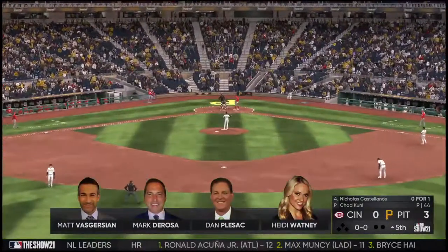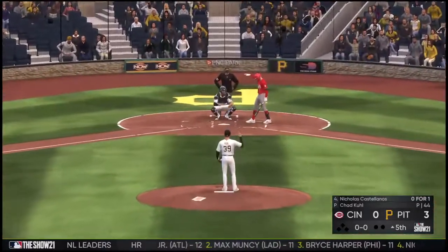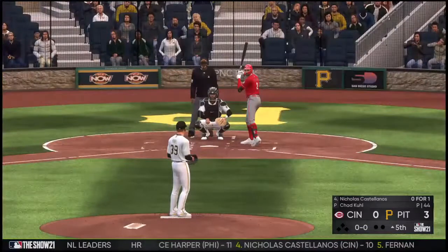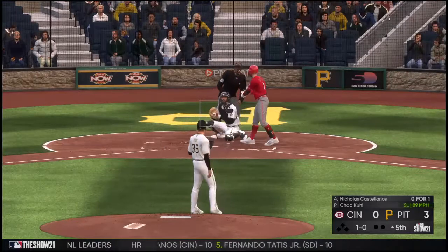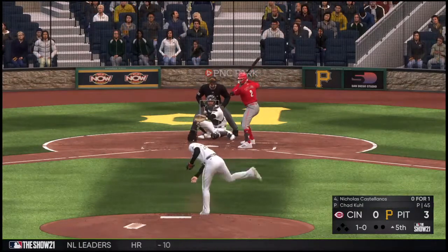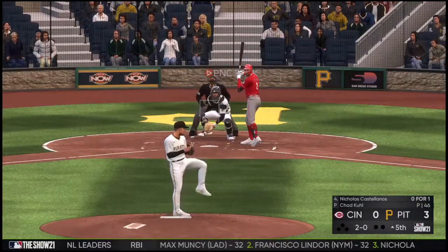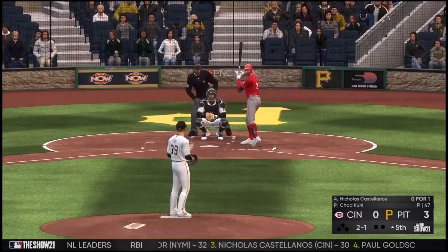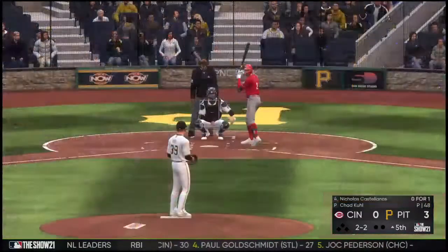Back now with Mark DeRosa, Dan Plesac, Matt Vasgersian, as it'll be Nicolas Castellanos to start out the inning. Now here's the first offering. Nicolas Castellanos will stand in for the second time as he watches one miss low. It's a ball and no strikes. That's wide, 2-0. This guy's been throwing the ball great so far, but he's going to be tested here. 4, 5, and 6 coming up this part of the lineup. 2-1 after the foul ball there. Sent foul again, and after being way ahead, now it's even at 2-2.